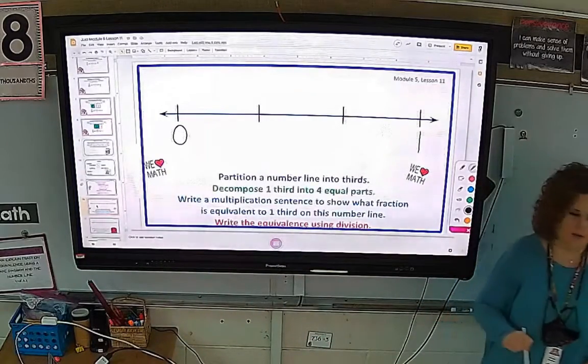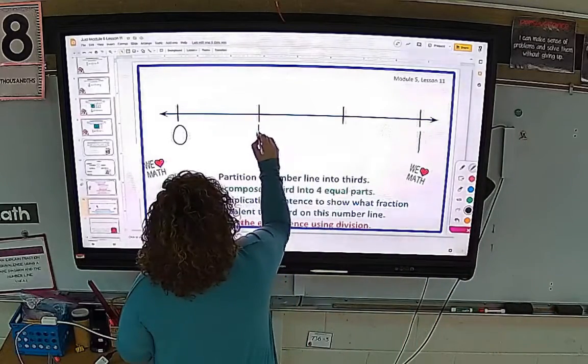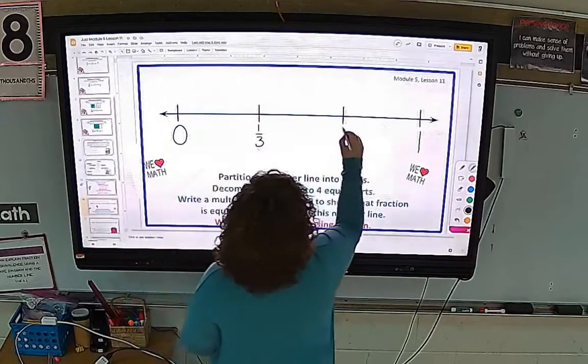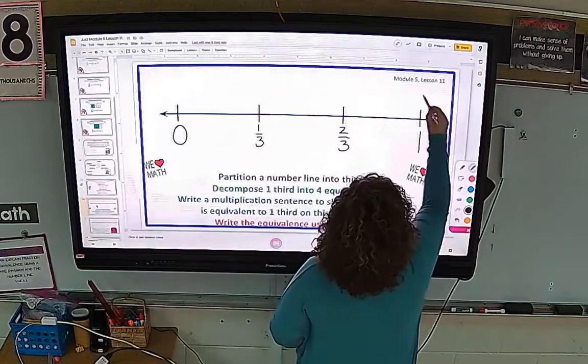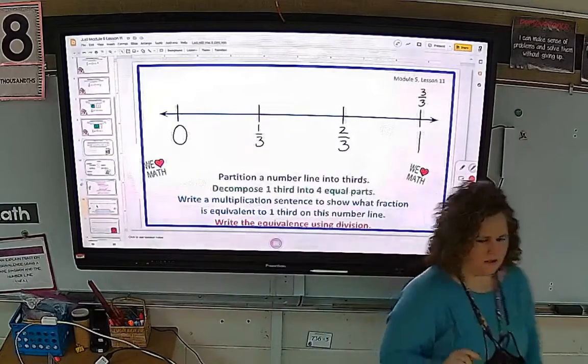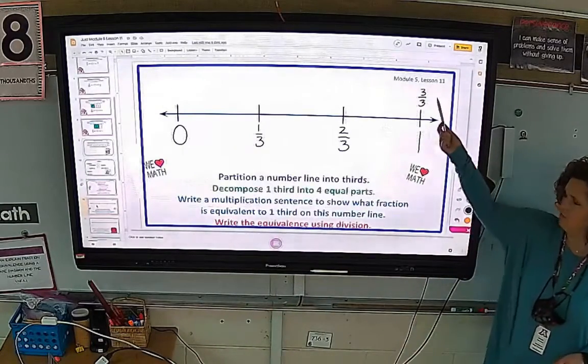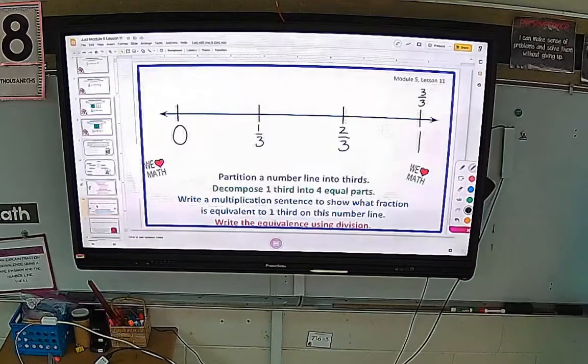Okay, go ahead and label your little tick marks here. These are thirds. I had already labeled this as 1, so I just put my 3/3 up there. Okay. All right, your number line is labeled into thirds, partitioned into thirds.